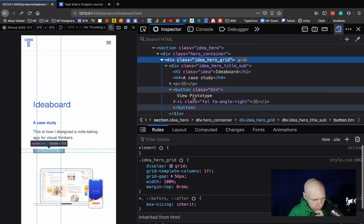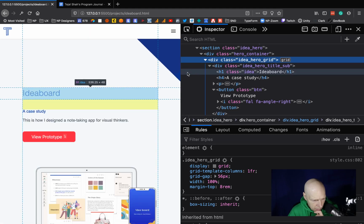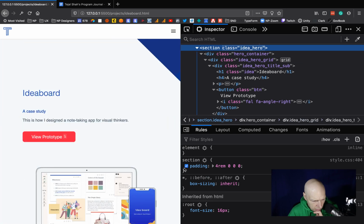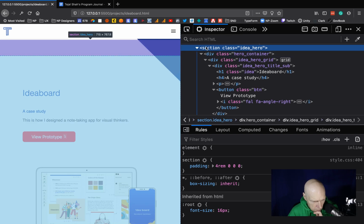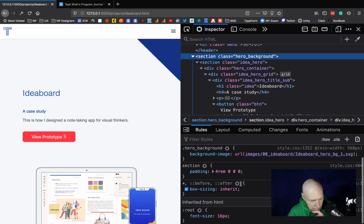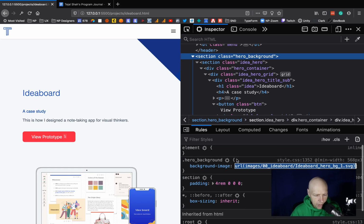I'm just curious. I need to look at this in terms of how it's constructed. So here's the hero, or hero background. Okay, so here's hero background. So you've got this SVG that's off to the side, and a background image. Is this something where we should be doing something with background position?